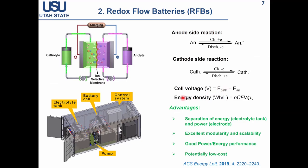And another most important parameter is the energy density. It is determined by the number of electrons involved in the redox reaction, the concentration of the electrolyte, the cell voltage, and also the volume ratio of the anolyte and the catholyte. So based on this battery structure, there are remarkable advantages for this battery setup.